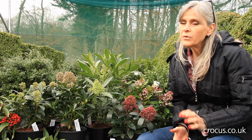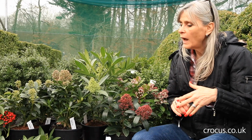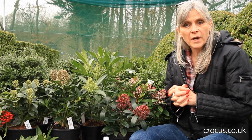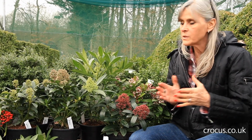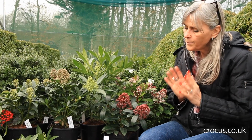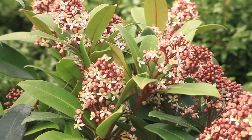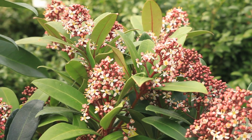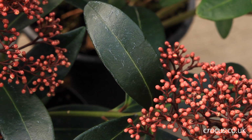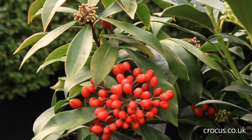Skimmias are really useful evergreen shrubs. They take neglect, pollution and shade in their stride, so they're very adaptable to lots of different positions in the garden. They're primarily grown for their lustrous foliage and spring flowers. And some of them, the female types, will also go on to produce berries.